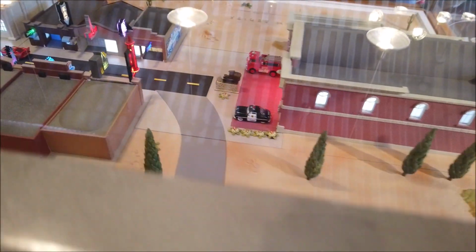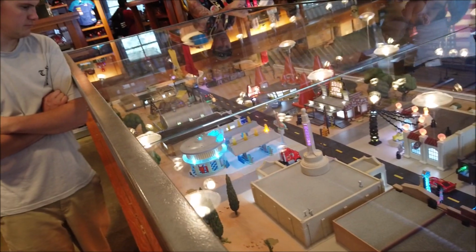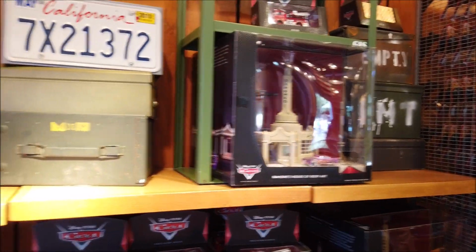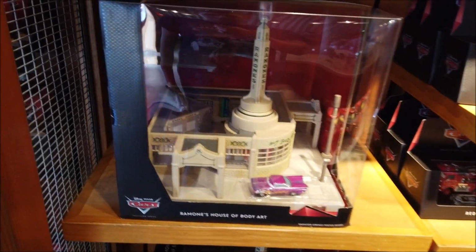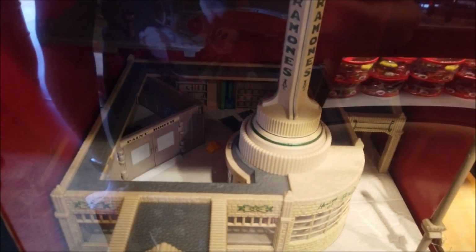I always like this model of Radiator Springs. What's cool about it is you can actually buy buildings. And they change them out every once in a while. Last time I was in here, they were selling Luigi's place. So I haven't even seen this one yet. This is Ramon's.